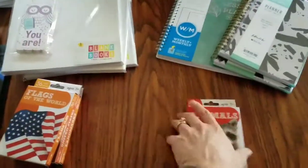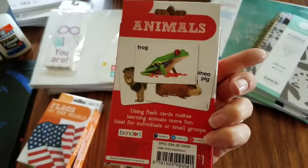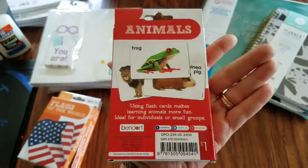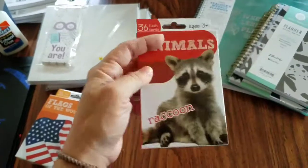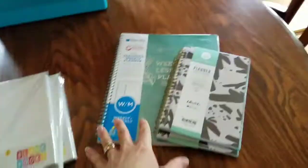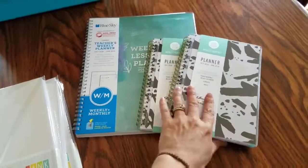I did find these animals, which I think I'm going to use in my son's science some. And then for my daughter, just to recognize, since she's 3, we're not going to do anything too formal, but I have a feeling she'll be involved in a lot of her brother's stuff. So we found those. And then the very last thing I bought were planners for me and my girls.